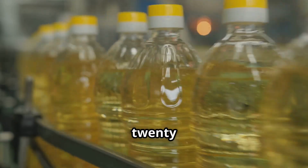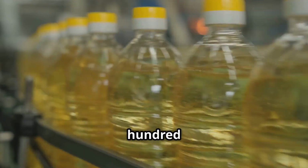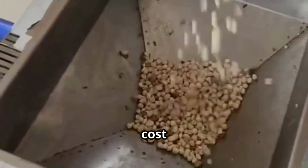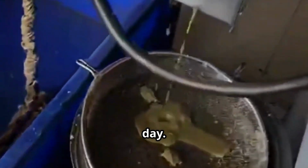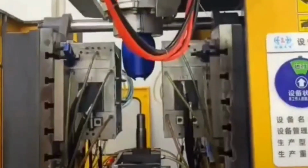This machine can produce 20 to 30 liters of oil per day, so you're looking at a daily revenue of around $450. That's a significant return. After you factor in the cost of the raw materials, you're still left with a tidy profit of $150 to $200 per day. It's a great way to start a small business or supplement your income.